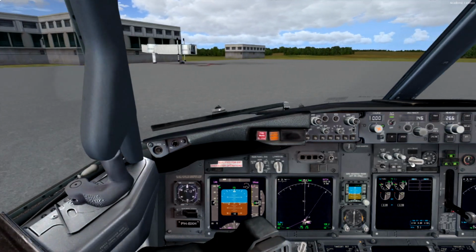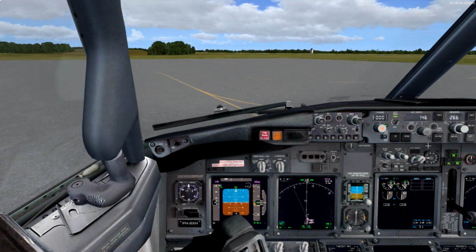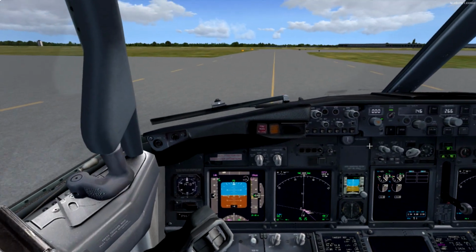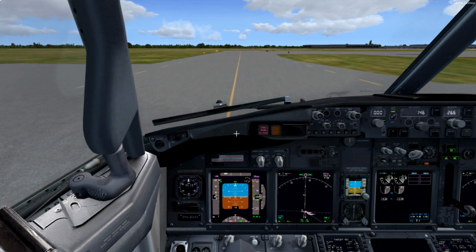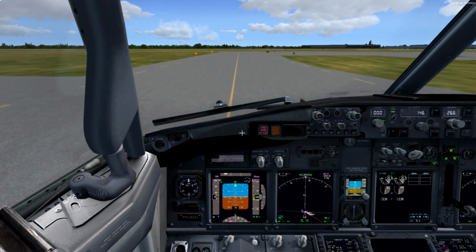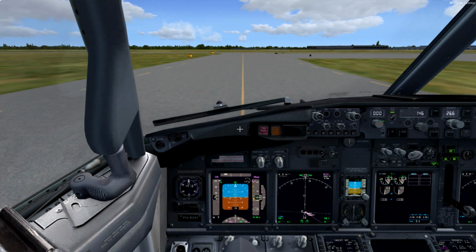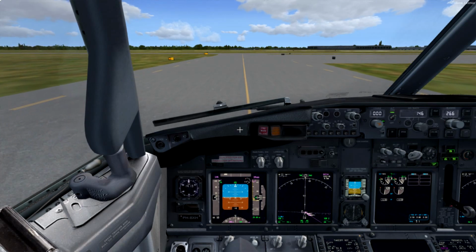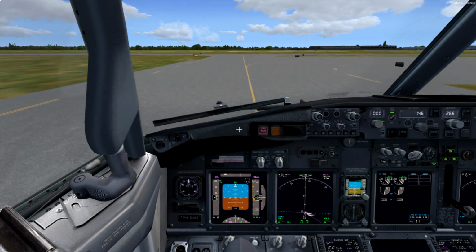What we can do is set the auto brake and get the flaps down. 1, 2, and 5, there we go. Also, if you're wondering what I'm using to control everything, I'm flying with the mouse and the keyboard. Nothing too crazy. The only slightly more advanced thing is that the brakes are set to my Logitech G27 brake pedal for more precise control. But that's pretty much it, nothing more than that.